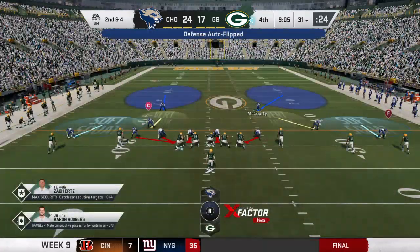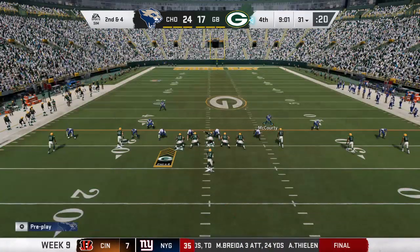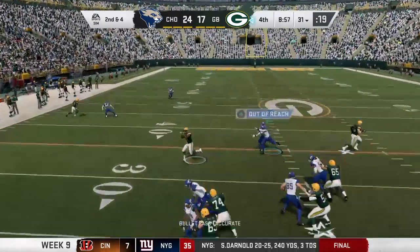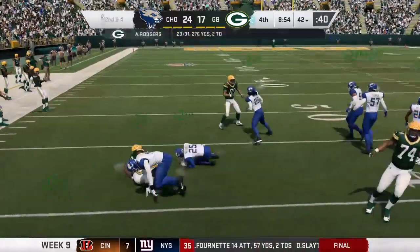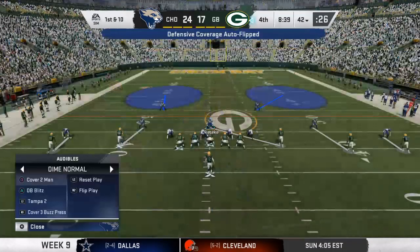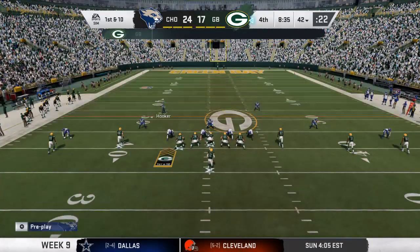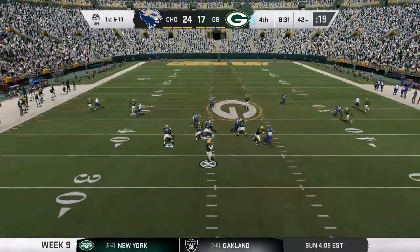They'll come up now 2nd and 4 from the 31. Watch the curl, watch the curl, watch the curl. Rodgers now to throw. Open on the left side. This is Valdez-Scantling. And they get him down, but not before he takes it across the 40-yard line. 11 yards and a Green Bay Packer first down. Catch number 100 for his career right there, and it's good enough to keep the chains moving.